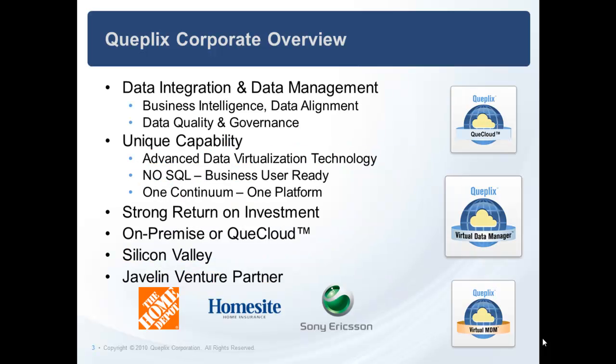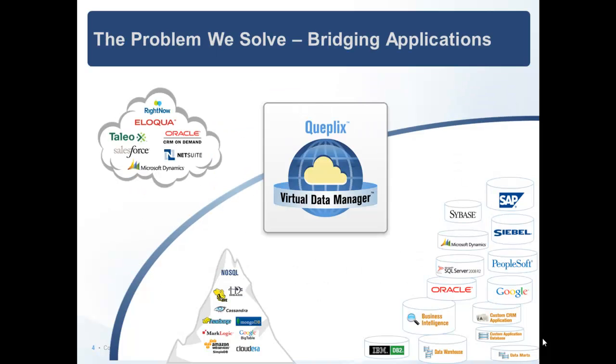Queplix is a data integration and data management company. We've been in business since 2004, and we're uniquely leveraged by our advanced data virtualization technology, our platform which requires no programming and no SQL by our users, and one continuum, one unified platform that addresses all your needs to bridge to the cloud or to bridge to on-premise integration.